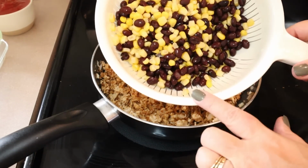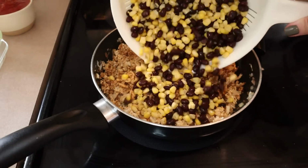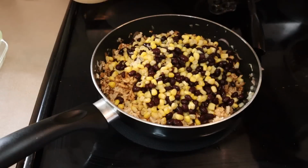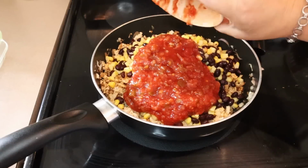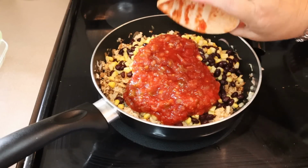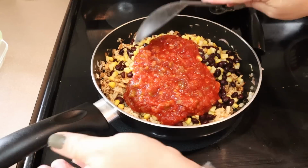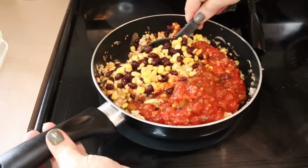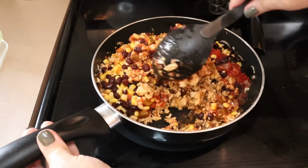Alright, so after that's been simmering for a little bit, now we're going to add our corn and beans. So this is just 1 can of corn and 1 can of black beans that I've rinsed real well. And add the 1 cup of picante sauce or salsa, or if you're using taco sauce, that may change the points, so you need to double check on that. And then just stir that all together and shut your heat off at this point.